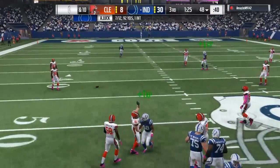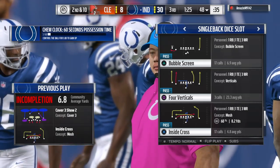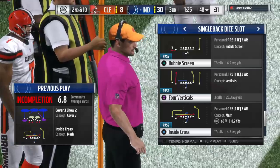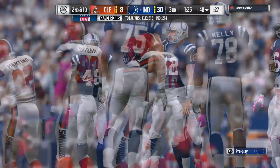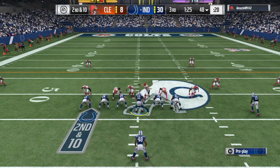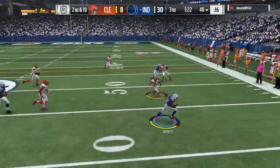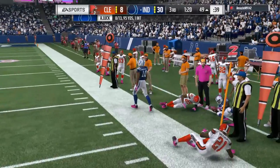We'll see. And this one's incomplete. Philip Dorsett, the intended receiver. And it's second down. So incomplete on first. Let's see what second down has in store. On 2nd and 10, Locke. And he's got his man in stride, complete. Only 3 yards on the catch.